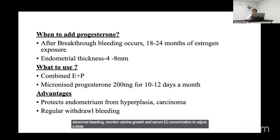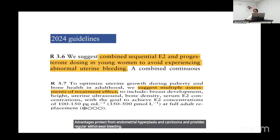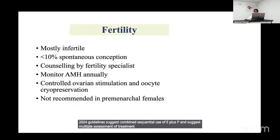We should add progesterone after breakthrough bleeding occurs, which usually happens after 18 to 24 months of estrogen exposure, or when endometrial thickness is 4 to 8 mm. We can use micronized progesterone alone or combined E plus P. Advantages: it protects from endometrial hyperplasia and carcinoma and provides regular withdrawal bleeding. 2024 guidelines suggest combined sequential use of E plus P and suggest multiple assessments of the treatment being given.